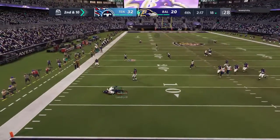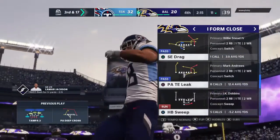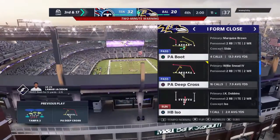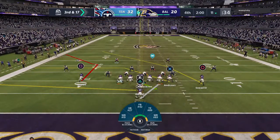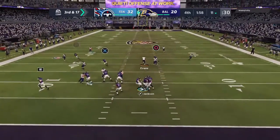Buying time to his left, and he can't get rid of it. He's taken down. Harold Landry giving him once again his third sack of the afternoon. I remember throughout my career, defensive coaches always say, guys, you got to earn the right to rush the passer. Well, they put themselves in a great spot with this big lead, and they know they've got to throw the ball. These pass rushers have to be salivating. It is pin your ears back time indeed.